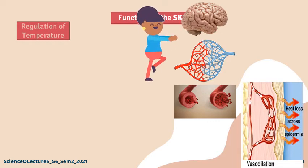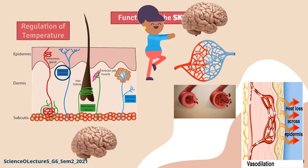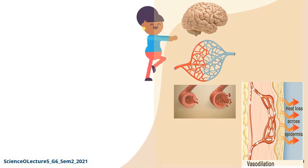This way, heat is lost across the skin. The excess heat is lost through the skin. Another way to lose the extra heat that you are producing: the nerves in your skin detect that there is extra heat, so they send a message to the brain. The brain sends a message back to the sweat gland in the skin, and then you sweat to remove the extra heat. Let's talk about these two ways to remove extra heat in detail.